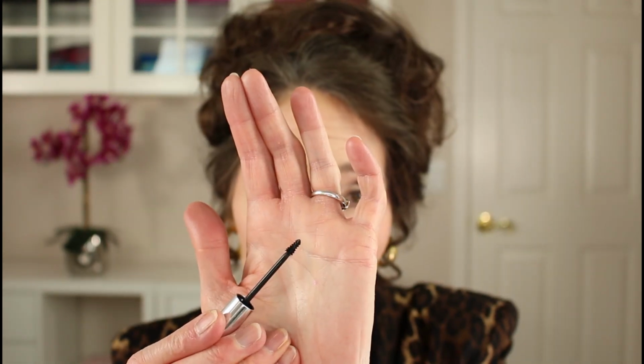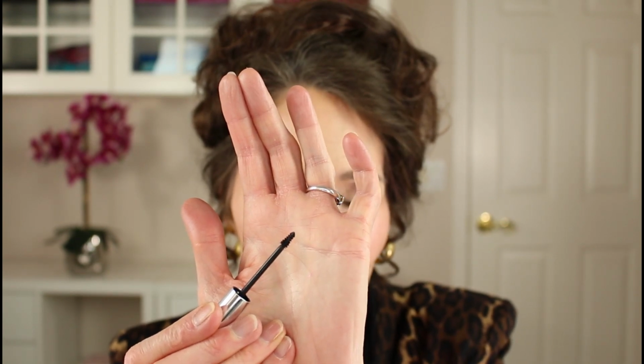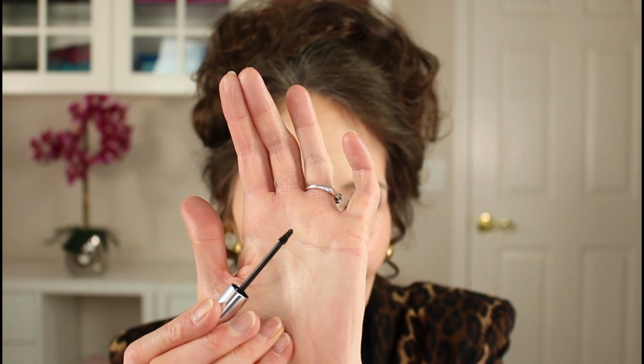I'm going to use this Clinique Bottom Lash Mascara for my bottom lashes. And because of the tiny little brush, it helps avoid getting mascara underneath my eyelash area. Just going to gently touch that mascara to the lashes. I think you can see how different my bottom lashes look now. And then I'm going to use my eyelash curler, get at the base of my lashes and curl.